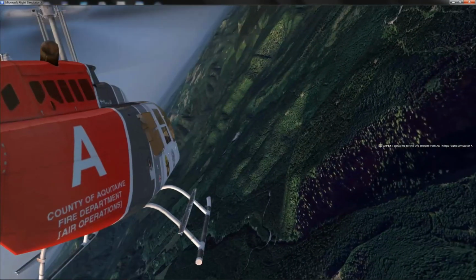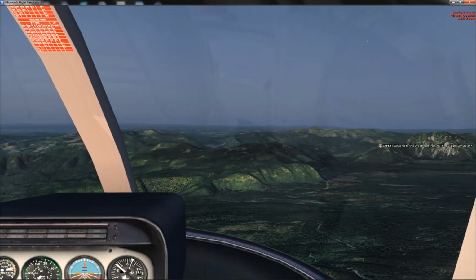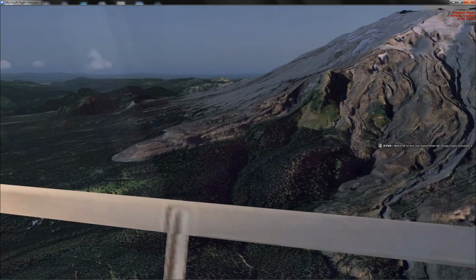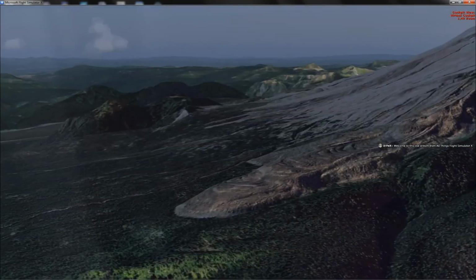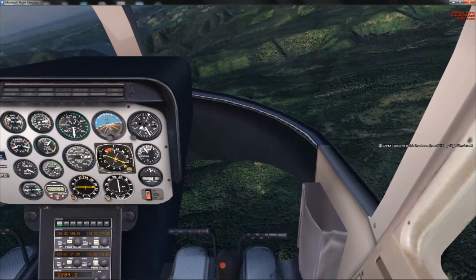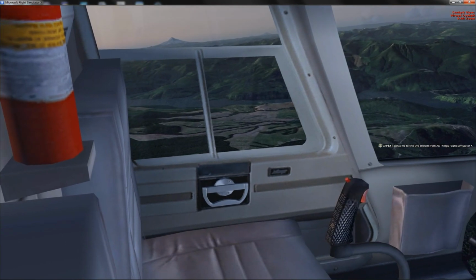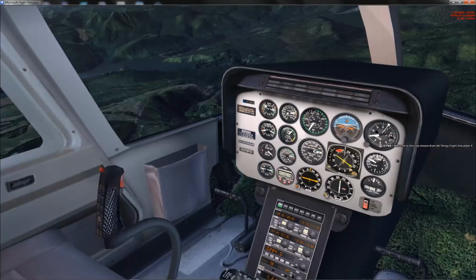Look at all those lava flows. You can't really see this side too much from the road when you're driving because it's all blocked by trees. There are spots though, obviously, lookout spots on certain highways.